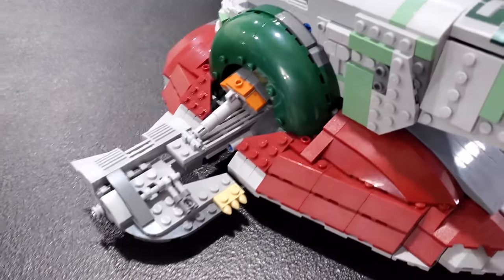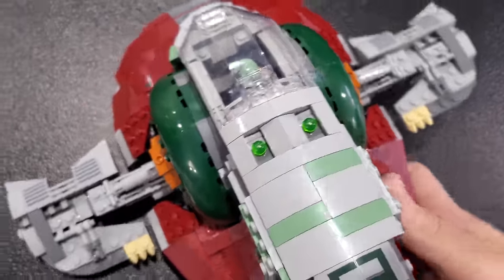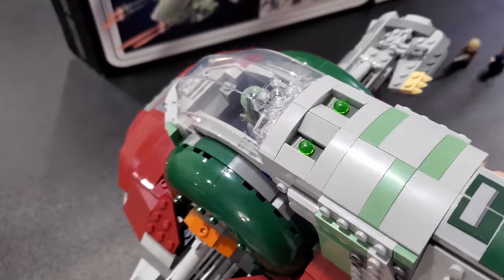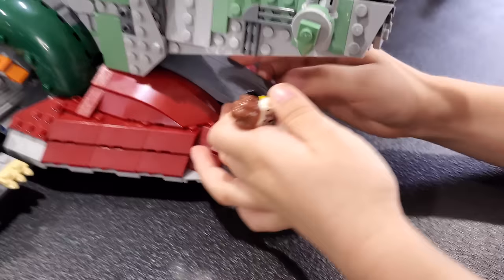Bobby Fett's Rocket Ship. Looking amazing. And speaking of Bobby Fett's, he's in there right now, and I want to show you something. This is really cool because as this goes up, he flips around. It's like he's in a crazy recliner. I think it's like the Star Wars recliner in there. What are you showing down here? I'm showing Carbonite.